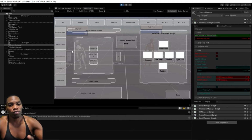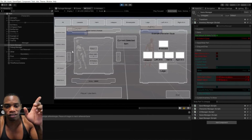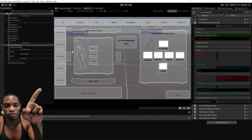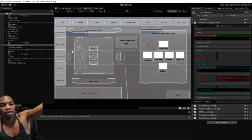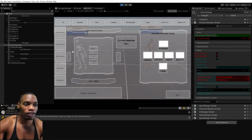Sorry if I keep looking up, it's because the way I have this set up is I'm recording with my phone and my TV is the screen, so the TV is up there. So if you see me look up, it's because I'm looking at the TV screen to edit the video.